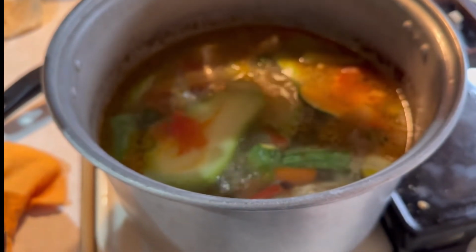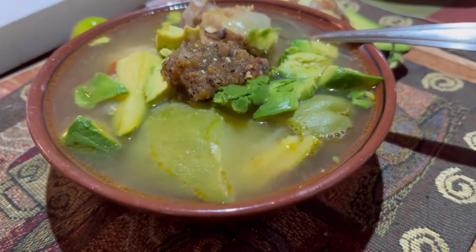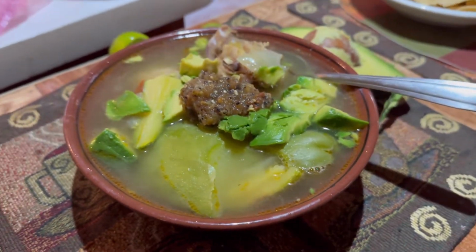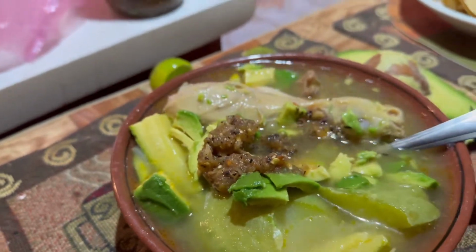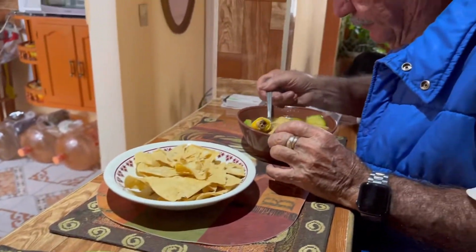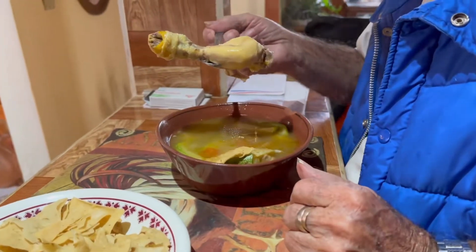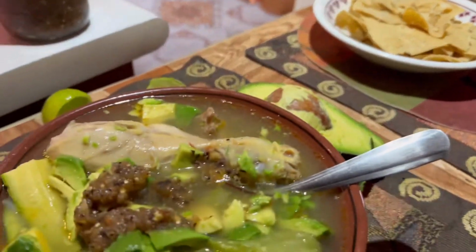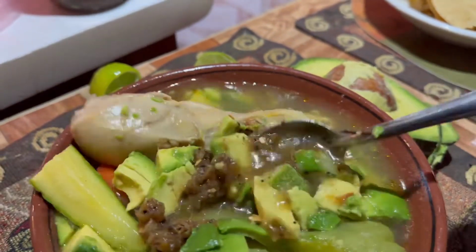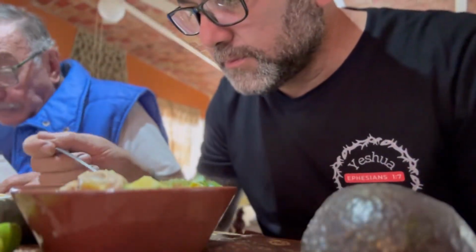Look at this, yummy. So this is how my dad prepares the chicken soup. Look at that, looks so good. Chicken soup. Real chicken soup. Well, I'm just going to try it. Let's see if it's any good. All right, let's try this out.